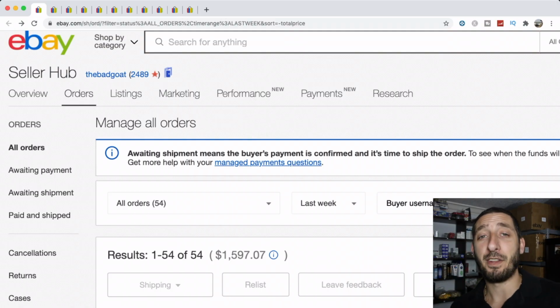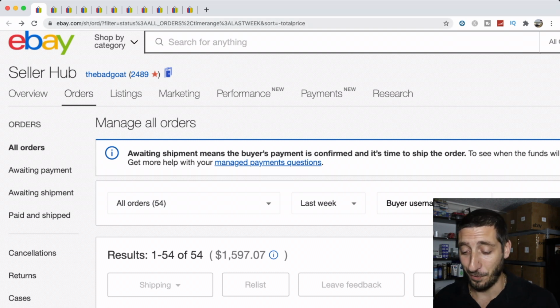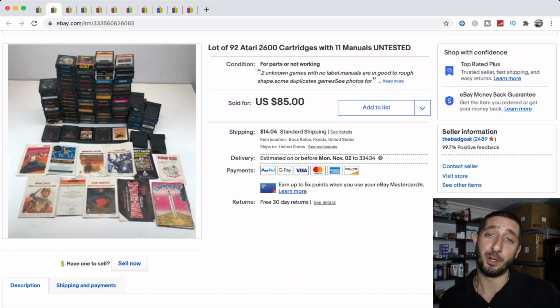So overall, decent week, 54 sales for just under $1,600. Got 10 different items to share with you guys, so we'll start off with the first one, and that is this lot of 92 Atari games.